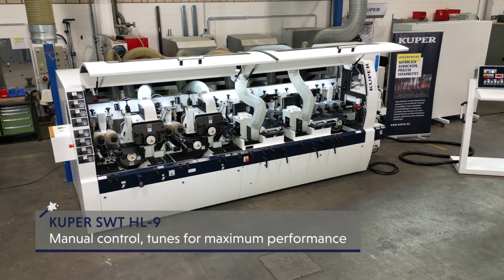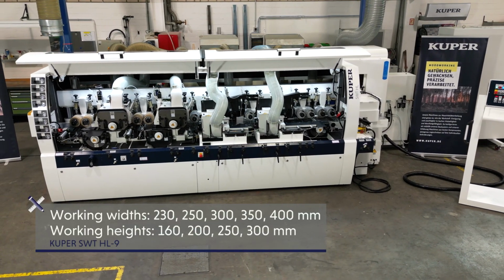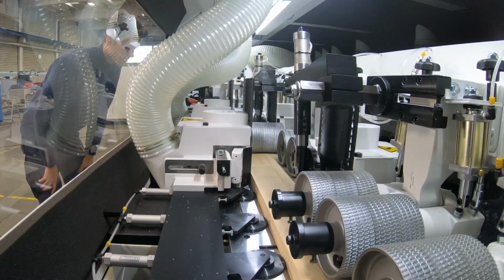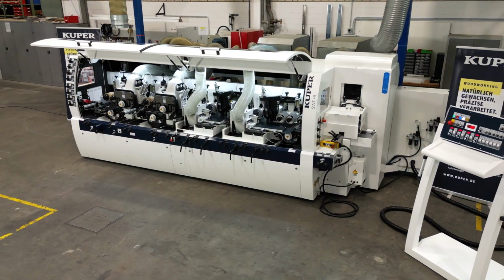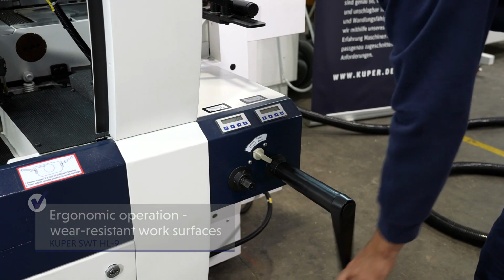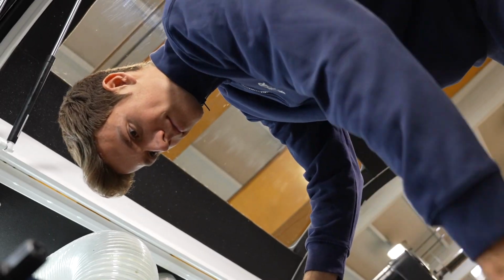The ergonomic concept of the Kuper Swt-Hl convinces with a host of highlights. Easy-to-operate spindle settings, motor-supported, large soundproofed protective covers for optimum accessibility, extremely bright LED lighting, easy-to-read digital displays, and much more. Crank spindles are used for shorter planing tables. Dimensionally accurate settings are easily, conveniently, and precisely controlled via digital displays.